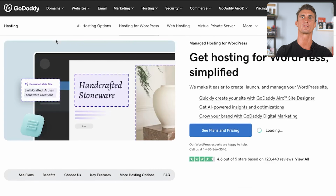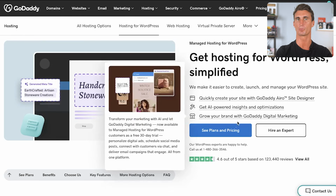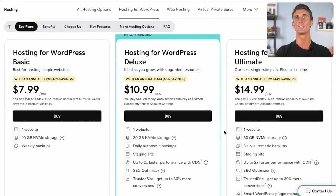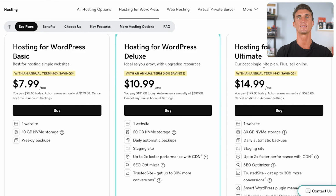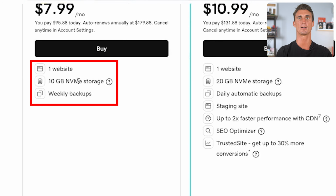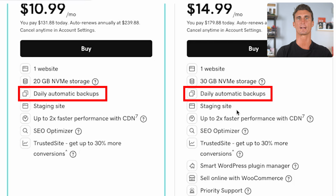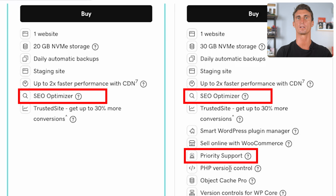Click Hosting for WordPress, and we'll click See Plans and Pricing. GoDaddy offers managed WordPress hosting, which is better than traditional web hosting because you get their top performance and expert security for your new site. And there are 3 tiers you can sign up for. What I like about GoDaddy is they offer everything you need, even in the basic tier: a website, backups, and all the storage you need to start. These higher tiers offer more frequent backups, SEO optimizer, and priority support.